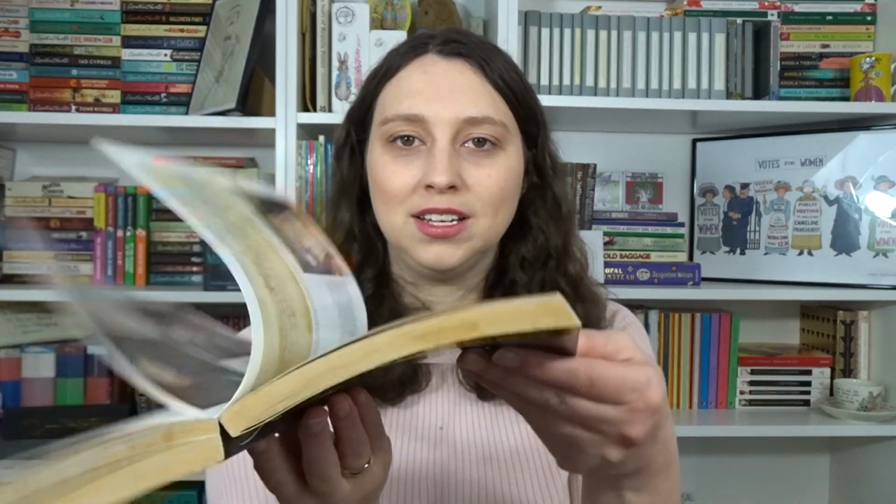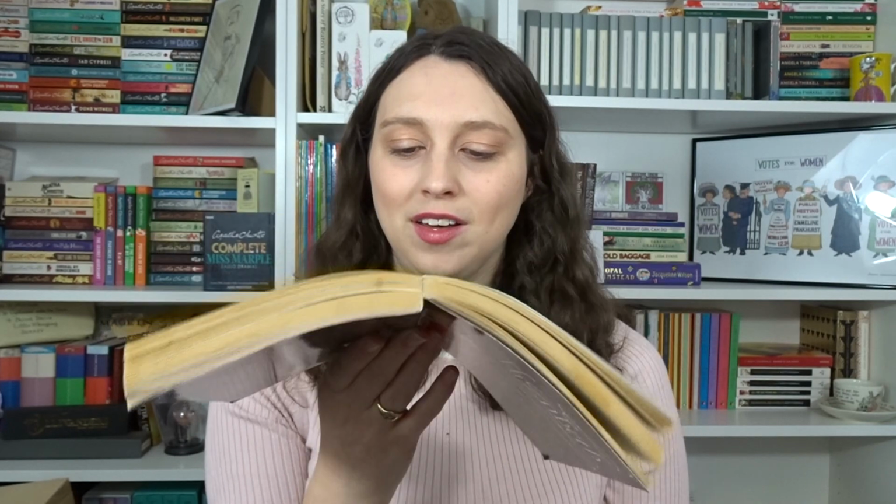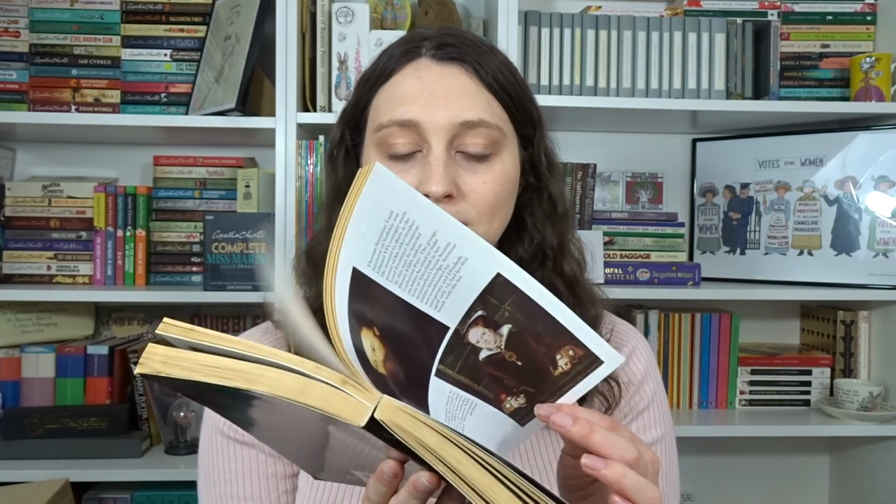My copy actually does this, because I have read it so many times. Books don't do this very often, the British books. Mine does, just because it's been read so many times. I read it so much as a child, and this was my first gateway into Elizabeth and finding out so much about her and her early life, and just really falling for her and finding her such an inspiration and so amazing.